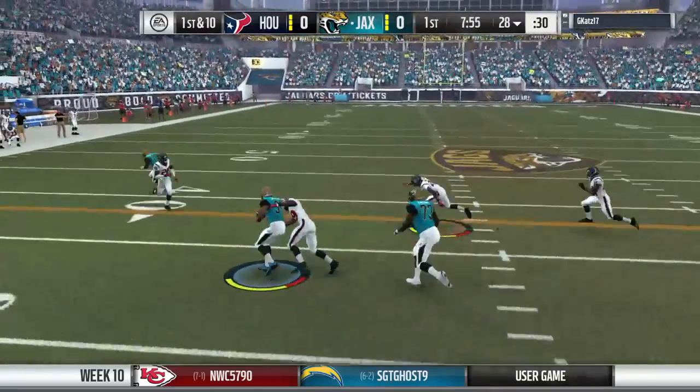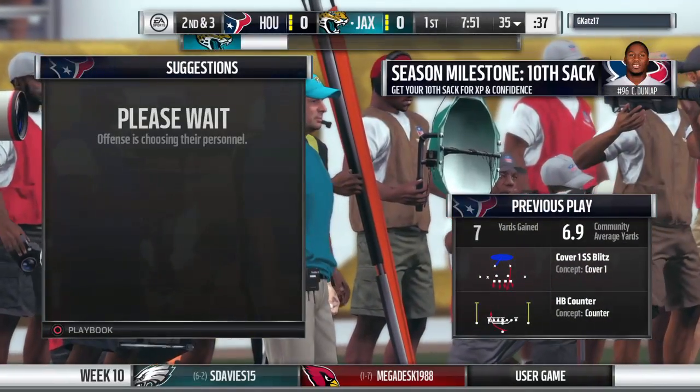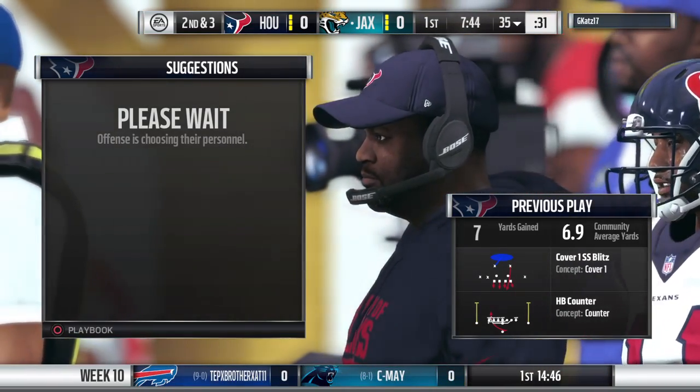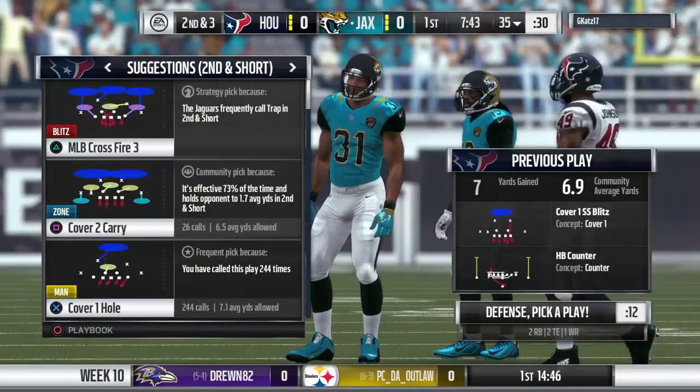First carry now. This is Johnson. And he'll be tackled at about the 35. It's a 7-yard carry to set them up with a 2nd and 3. First play of the drive. Let's give credit all around. Excellent blocking. But the guy carrying the ball, he was the finisher. A really nice run.